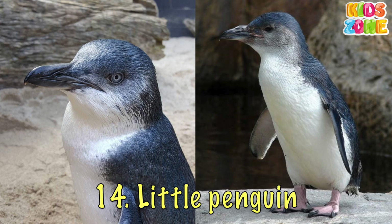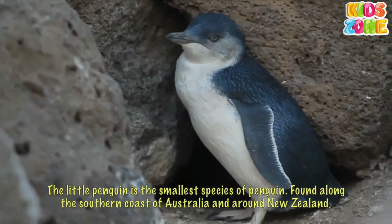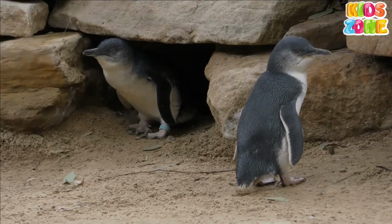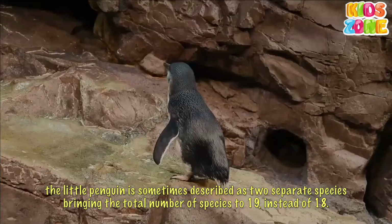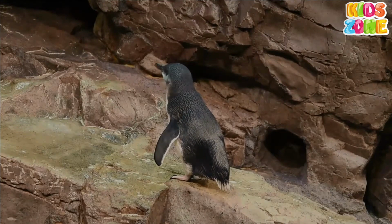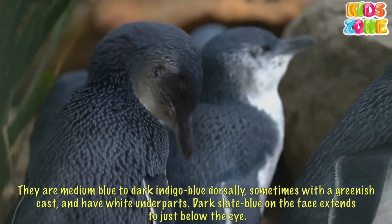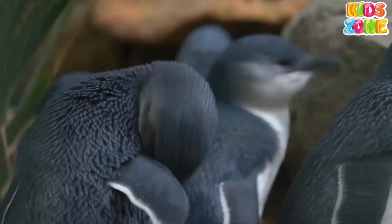Little penguin. The little penguin is the smallest species of penguin, found along the southern coast of Australia and around New Zealand. The little penguin is sometimes described as two separate species, bringing the total number of species to 19 instead of 18. They are medium blue to dark indigo blue dorsally, sometimes with a greenish cast, and have white underparts. Dark slate blue on the face extends to just below the eye.